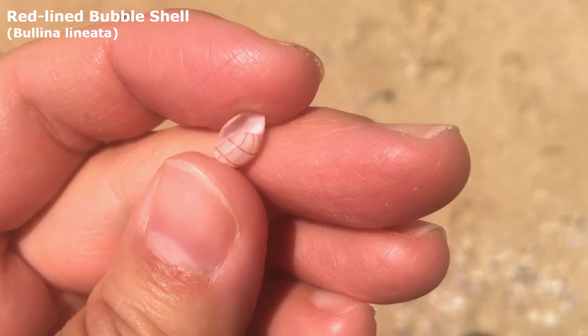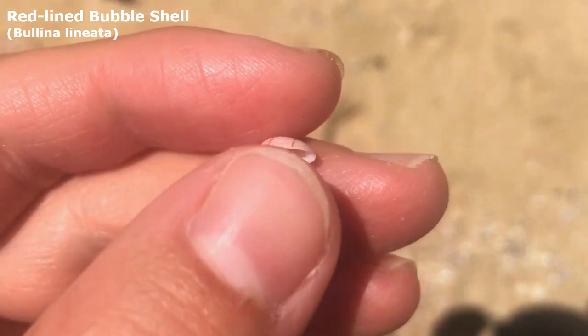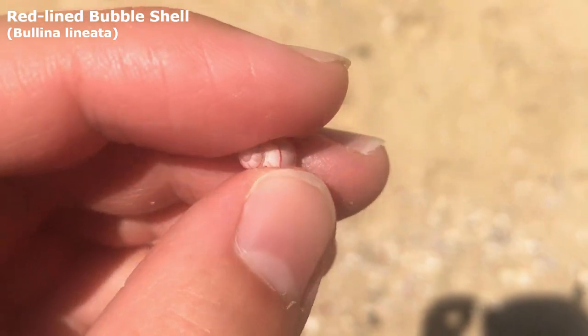That is super duper cool. The little snail in it looks like it has electric blue edges all around it. That is a super neat little find.